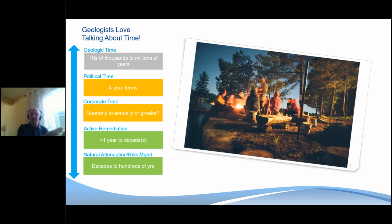So we have geologic time. I'll set that aside, but what I find interesting is that we have what I'm going to call human time scales, political time and corporate time, that are relatively short term, and those approaches are being used to address environmental issues. Some environmental issues can last for long periods of time, especially if there's active remediation, or in particular, if you're taking more of a risk management, natural attenuation approach, you're looking at much longer timelines than those human timelines.